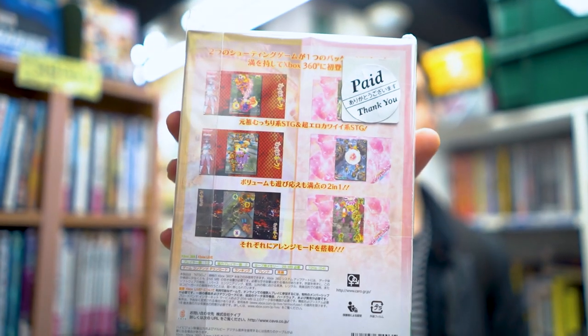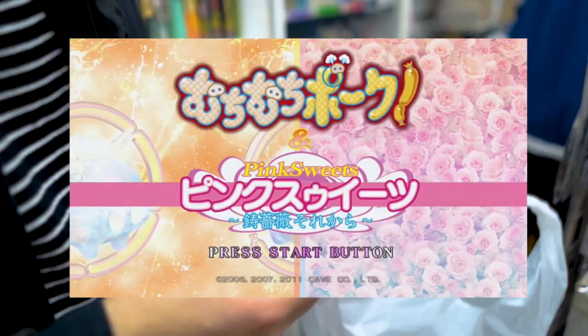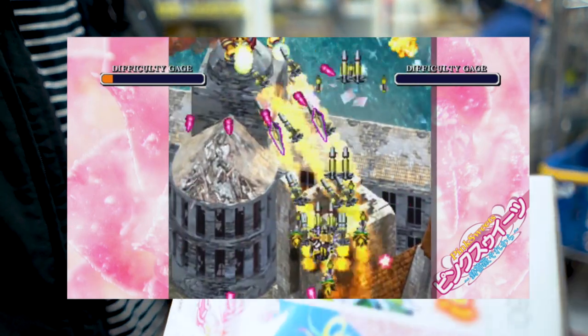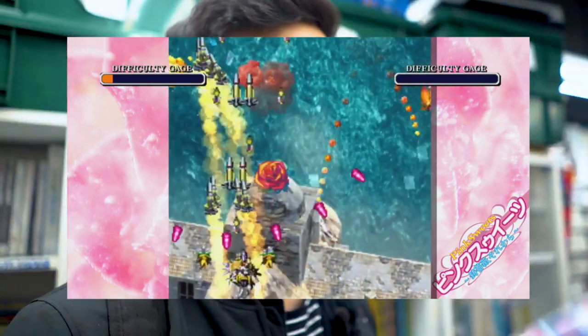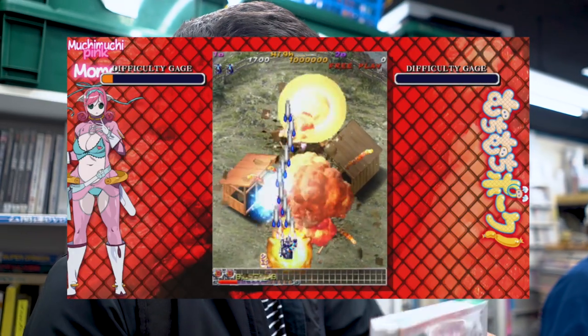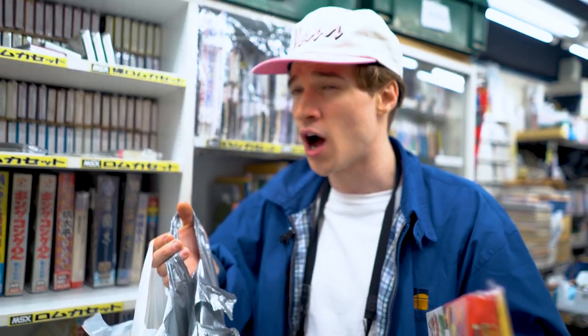It's actually a collection of two shoot 'em up games, so you can see in the back. I think this one's pretty rare because a lot of games that come out here are shoot 'em ups you can get on the online store for Microsoft. This plays on an American 360, but there's no digital version or American physical version for it. So definitely a good one to pick up. I got a lot today, and it was all for just around $100.